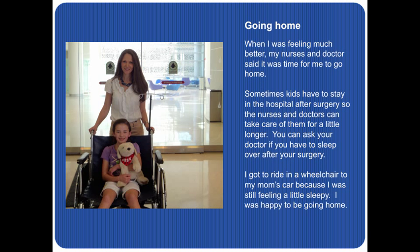When I was feeling much better, my nurses and doctors said it was time for me to go home. Sometimes kids have to stay in the hospital after surgery so the nurses and doctors can take care of them for a little longer. You can ask your doctor if you have to sleep over after your surgery. I got to ride in a wheelchair to my mom's car because I was still feeling a little sleepy. I was happy to be going home.